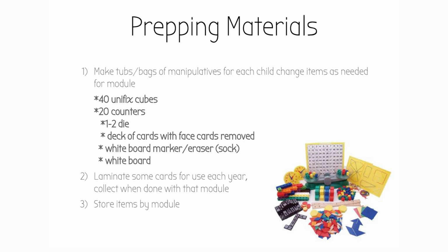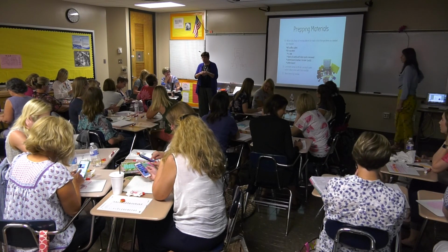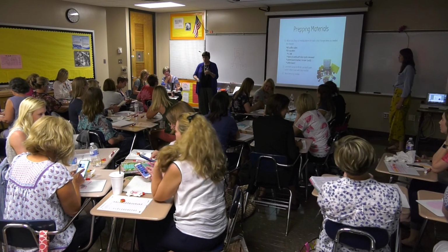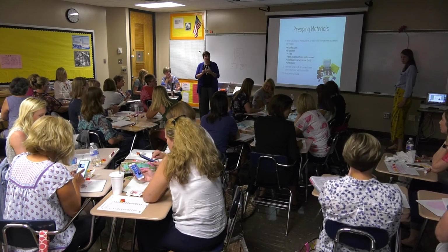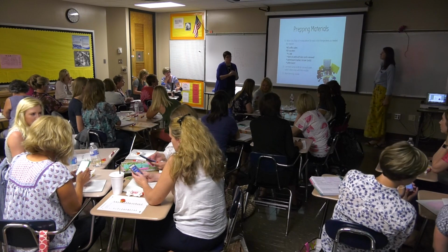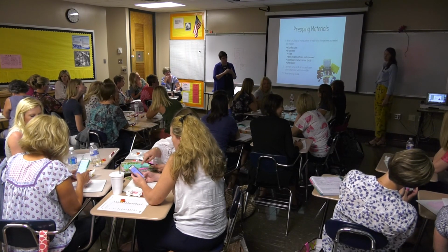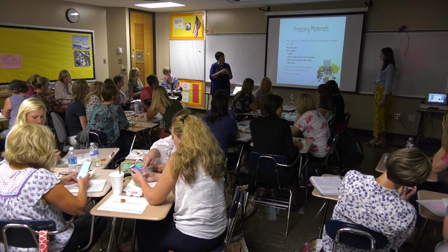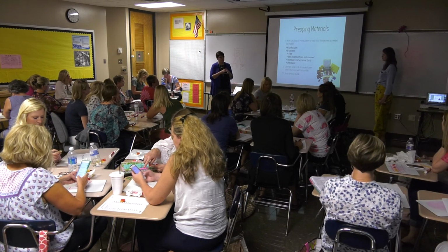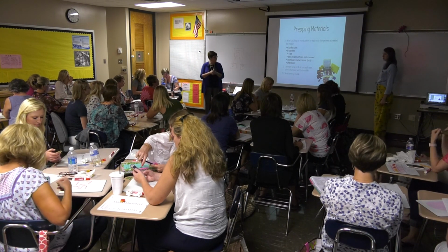Oh, so they don't use their tub in their desk? No, it's a cubby box. We're at the new school and we don't have desks that they can put stuff in. So they use them in one module, but it's later in the year, so I'm not putting them in until later. These were the things that I found myself using all year, initially, but all year, throughout the whole year.